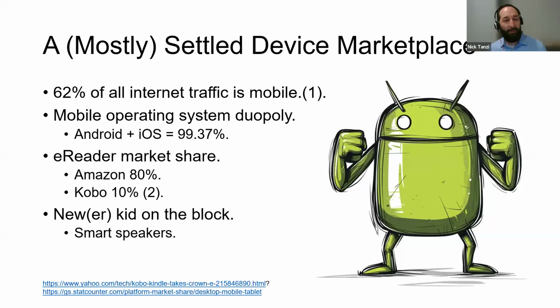In terms of e-readers, it's a duopoly, but really it's Amazon. In terms of market share, Amazon is 80% and Kobo is 10%. And then everybody else is fighting for scraps. The new thing, though, in terms of devices, and it's new-ish, is the rise of things like smart speakers. Your Amazon Echoes, your Google smart speaker. Those are new things that have a role to play in library digital collections.